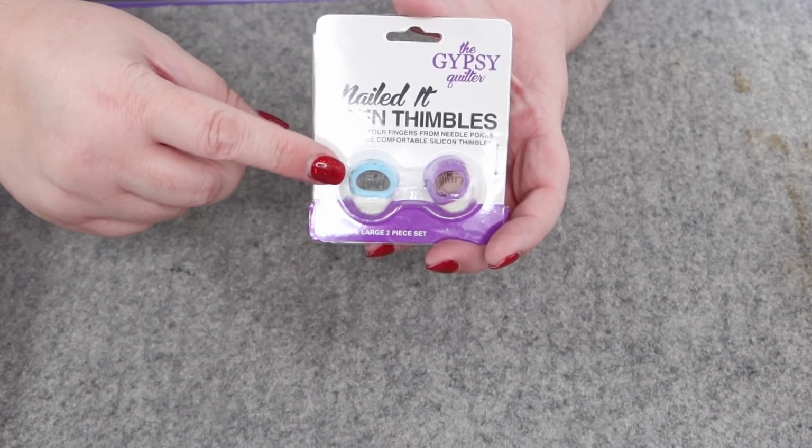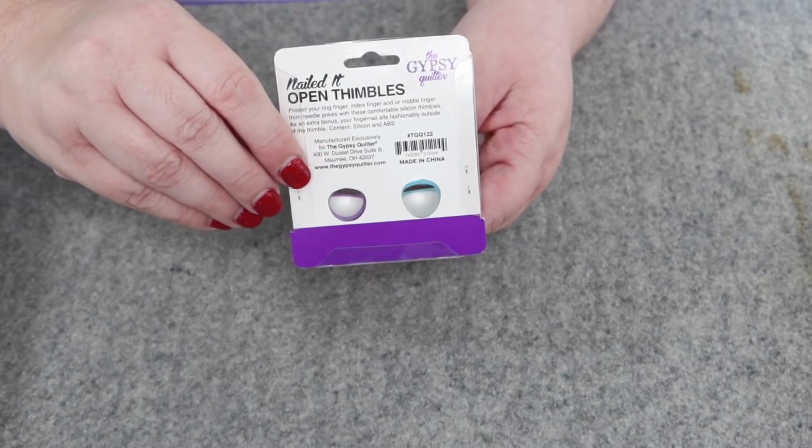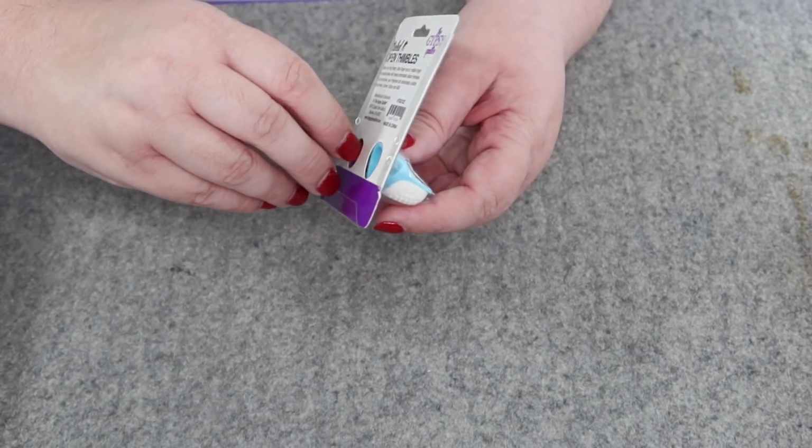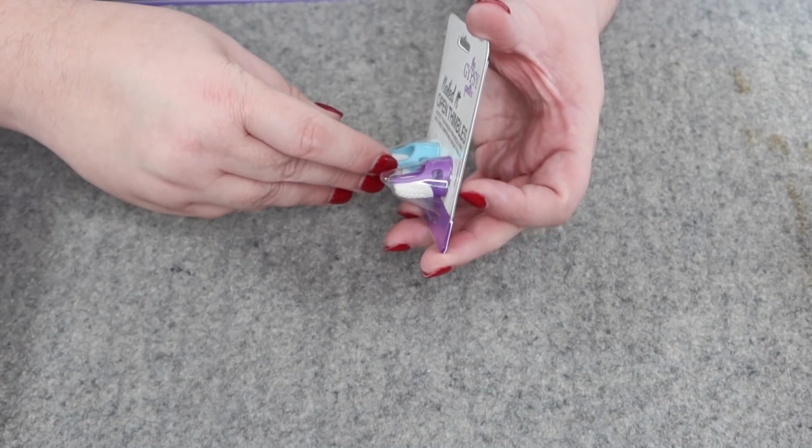Sewers Club offers you an add-on notion, which is just a way for you to add an extra notion to your box for an extra charge. And if you got one this month, what you have is a package of Nailed It thimbles by the Gypsy Quilter. Let's take a look. The pamphlet writes that the Nailed It open thimbles are a great tool to protect your ring finger, index finger, and or middle finger from needles while hand sewing. The silicone thimbles come in 2 sizes, medium and large, and with an open side showing your nails. This is a 2-piece set with a medium and a large thimble in there, so one of the 2 of them should fit one of your fingers.